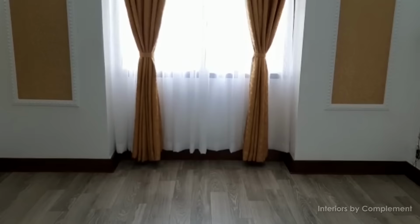People are going very much for everything wooden. The whole floor must be wooden tiles. So we just went on to gray. And that's it about our flooring, our living room.